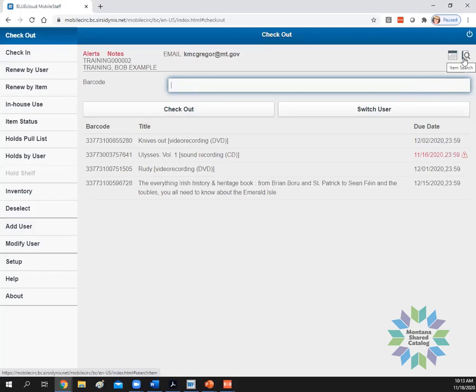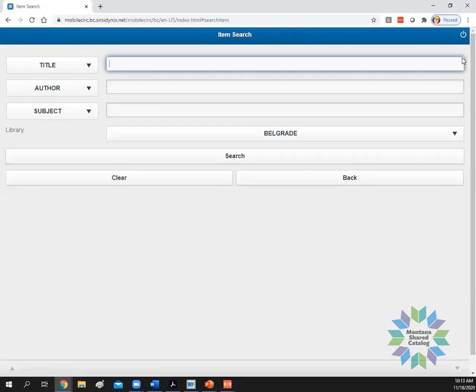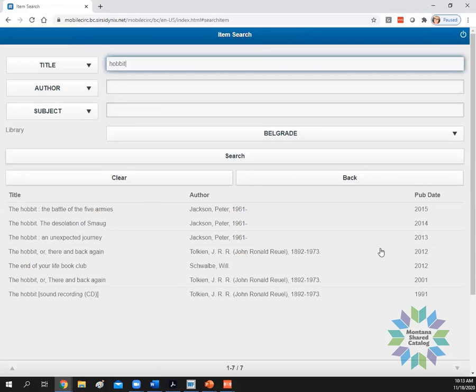So normally I don't think you would be using this in the scenario I'm describing, but just so you know, this functionality is there. If I do an item search, and let's say I'm going to do a title search for Hobbit, keep it simple. Notice that my library is defaulted to Belgrade only right now. And you click search or hit enter. All right, it looks like we have 7 results.